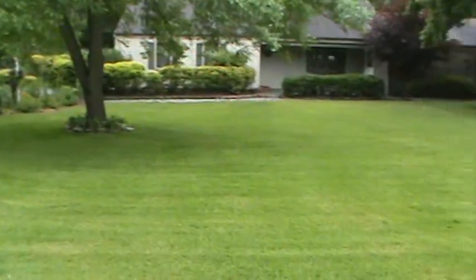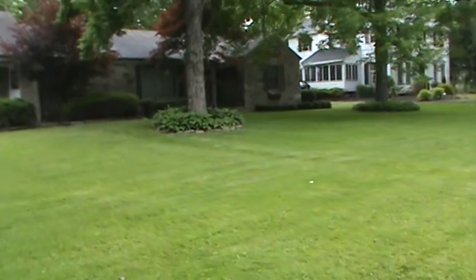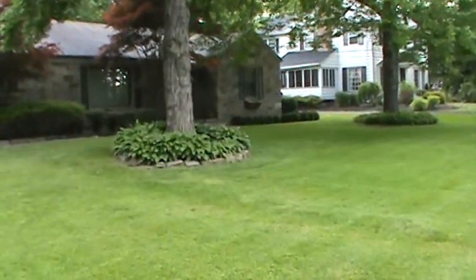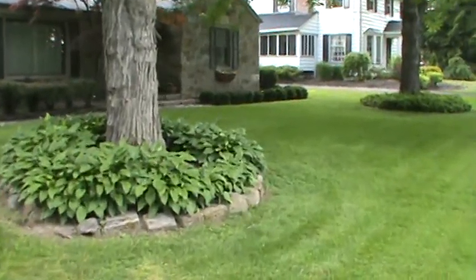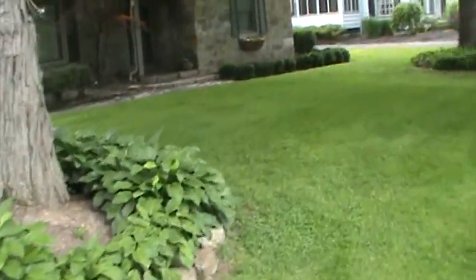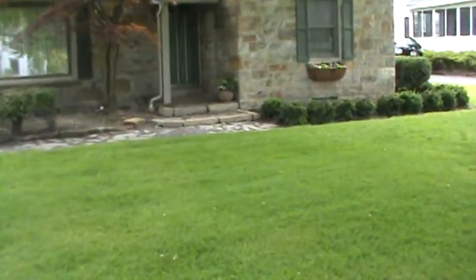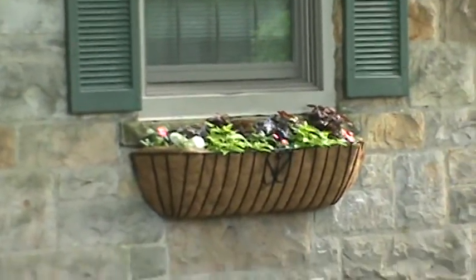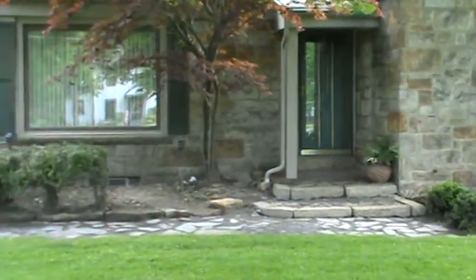So this is our place. Let me take you up a little closer. Tim's done a lot of cleaning up of the landscaping. It's pretty messy. And there's a front door. This is the old section of the house, the original section. We put that window box in. Beautiful. And the shrubs, which are going to end up being formed into a hedge. And front door, big picture window.